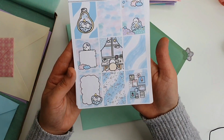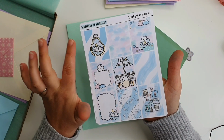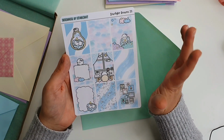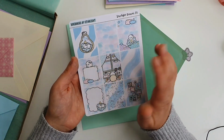And then these are the full box stickers to go with it. So I've got Pip in a light bulb, dreaming of good ideas, which is where that came from. I love this. Pip holding a star, sitting on dotty clouds. I might make this into a notepad, or this one. I really like this too.